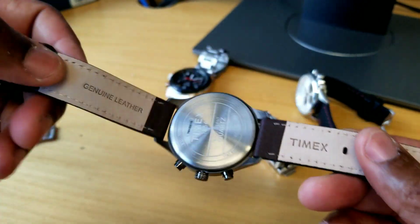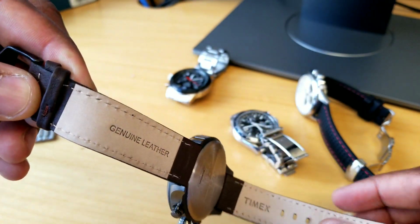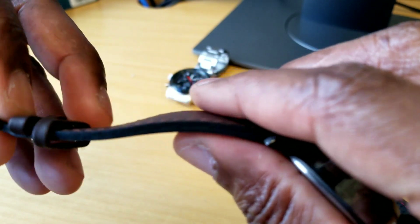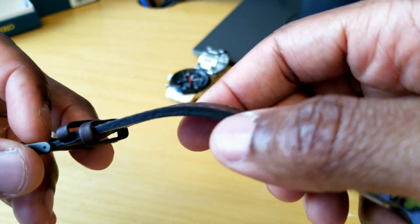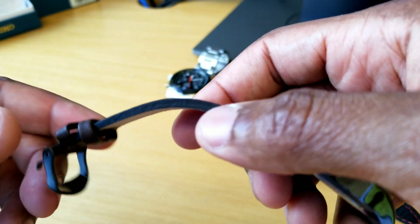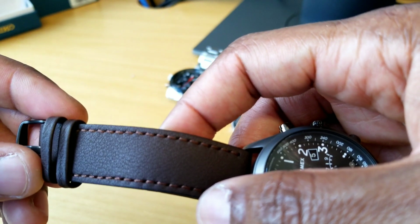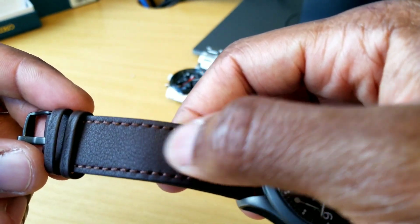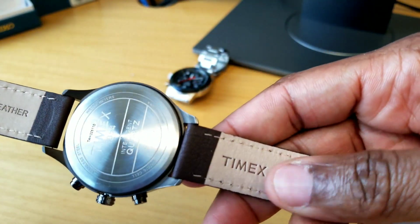Now, my first negative, speaking of straps, is this says genuine leather. I did the unboxing. You guys saw when I took it out of the box. This is not even leather. It's just like a foam material, like a sponge material that you wash your car with. It's almost like a spongy foam, painted brown on one side, or covered with something brown there, and it's not genuine leather. It says genuine leather. It's not.